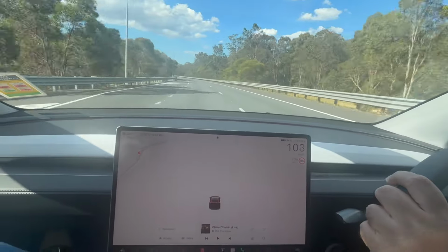And this beep, yes, it's pretty annoying. I hate it, but it's for your safety. It's a good feature. It keeps reminding you that you're going above the limit.